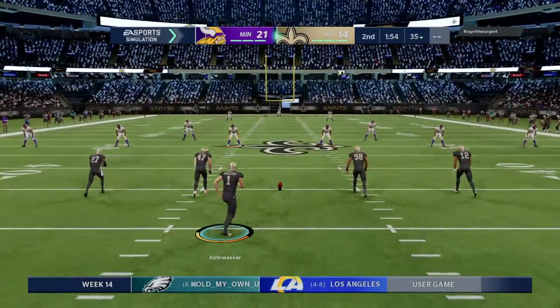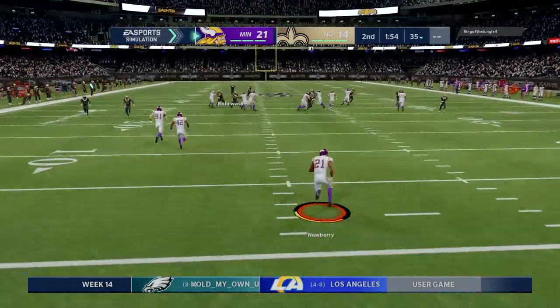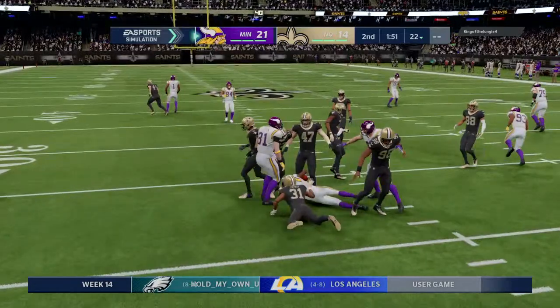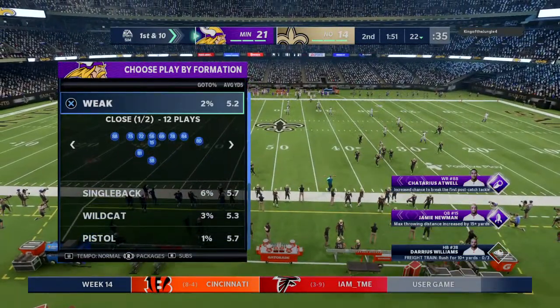Following the touchdown, Rohrwasser handles the kickoff duties. Fielded a couple yards into the end zone. And he returns this to the 22. The Vikings take over 1st and 10 at their own 22-yard line.